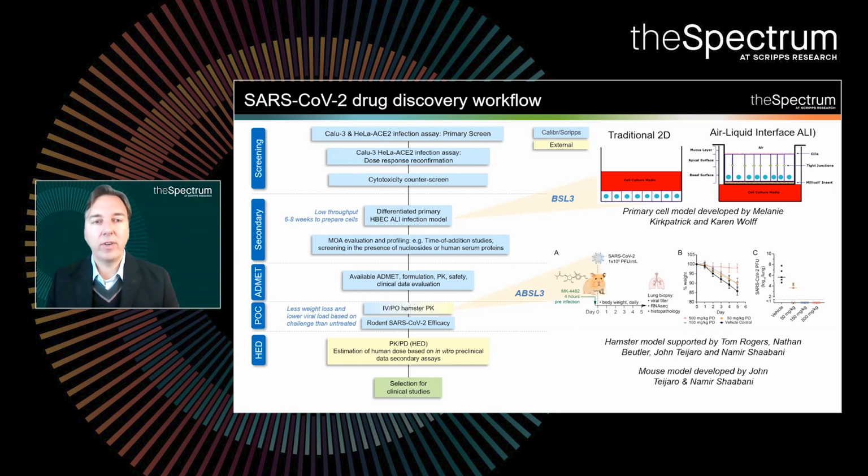But once we differentiate, they develop cilia, they start producing mucus. And these are cells that are going to be more representative of the cells you're going to find in your lung, where we see primarily SARS-CoV-2 infection. This assay has been quite powerful for us to help validate and verify that compounds coming out of either the HeLa or Calu-3 also show activity in this primary cell line as well. That work has been led by Karen Wolf and Melanie Kirkpatrick, who are also part of our team at Calibr.